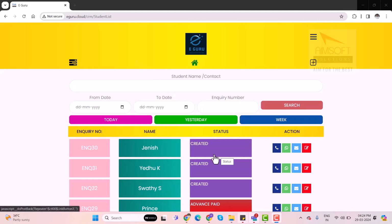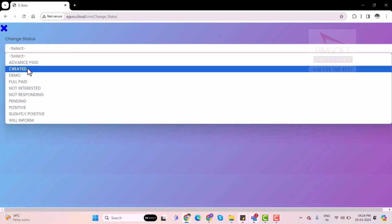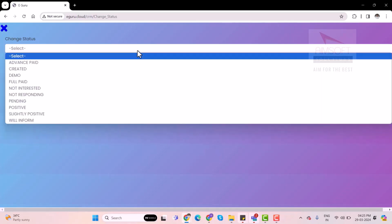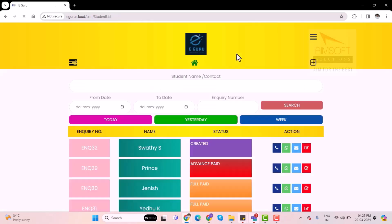So once a student has paid fees, we can convert the student to the classes from here. Once they have paid a fee, click on the status and select full paid, or we can change the status here. So this student is converted to admission, and if you need to convert more students to admission, then click on admission or full paid, whatever it is, and the student is converted to admission.